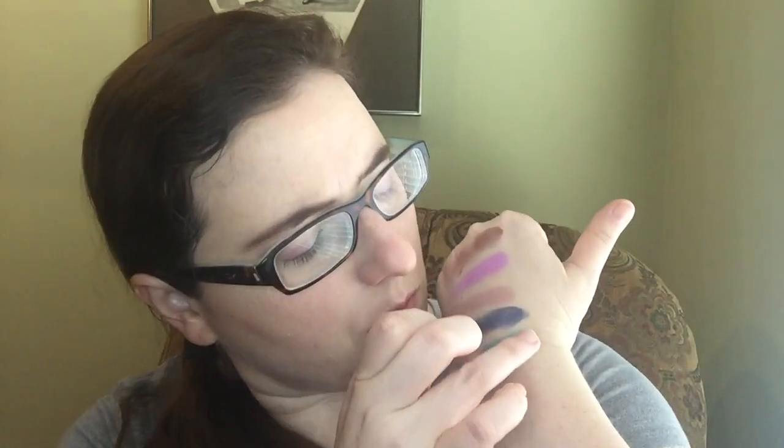Alright, so final swatch time. We have Empress. It's kind of a coppery color. This one feels really smooth. I like how that one feels. And we'll swatch it down here.